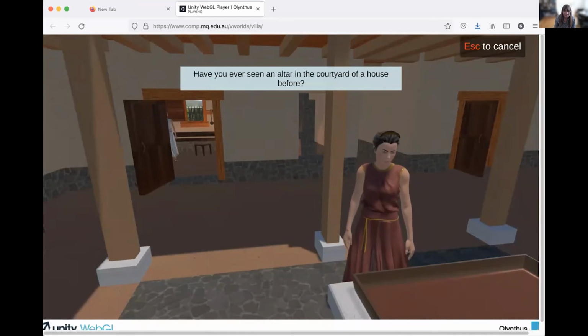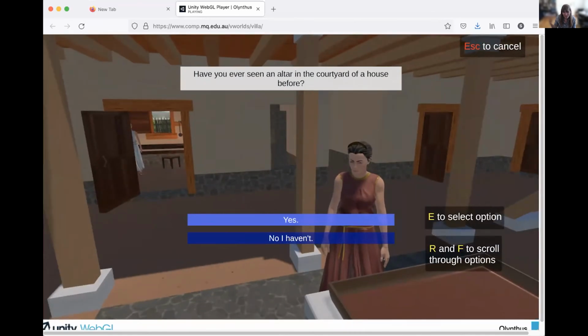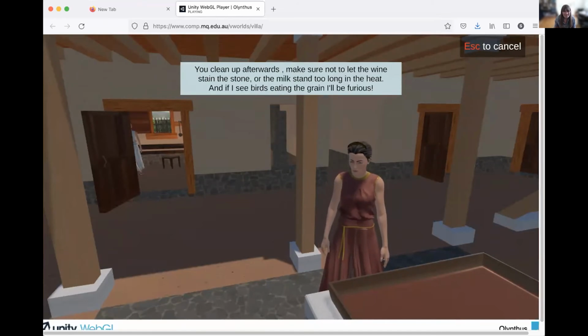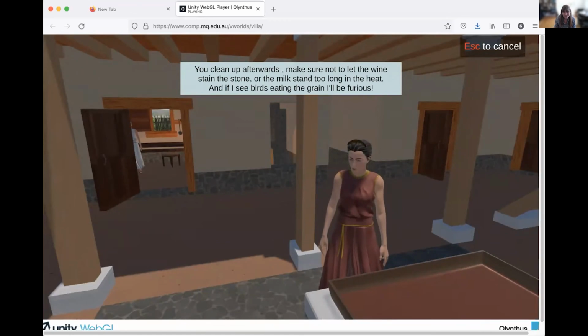Have you ever seen an altar in the courtyard of a house before? Well, I am sure you've never seen one this beautiful. This is where I make the daily sacrifices to the household gods. You clean up afterwards. Make sure not to let the wine stain the stone, or the milk stand too long in the heat. And if I see birds eating the grain, I'll be furious.